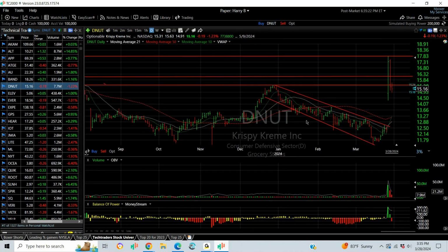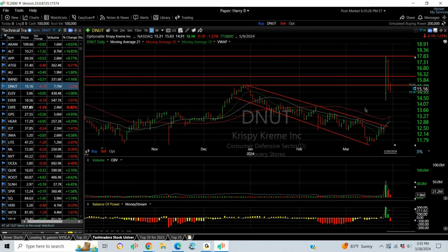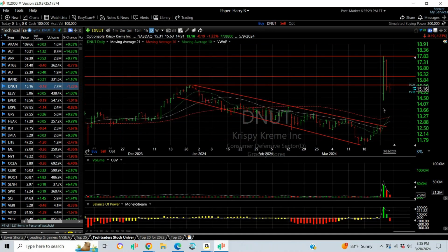Major deal for Krispy Kreme 2 days ago when it announced a nationwide rollout in McDonald's. How about that? The stock exploded literally from 12 to 18 and then backed off. Now the pullbacks come on lower volume, but I want to see it hold around here, and the stop would have to be under 14.5. Looking for a move back up to 17, 18, and maybe into the low 20s eventually.